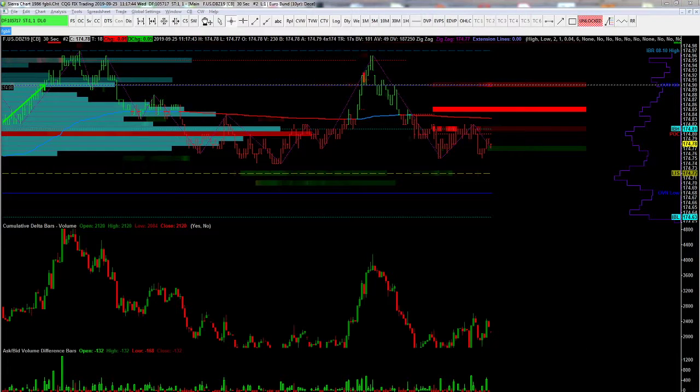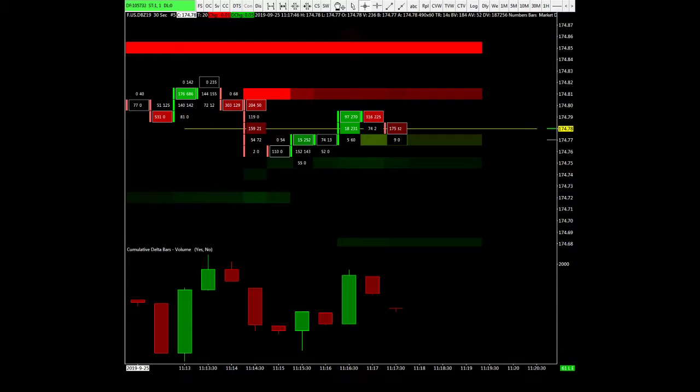Look at the footprint, you can see here. See this here, the algos, a lot of liquidity and bouncing balls, like playing table tennis in between those two walls.